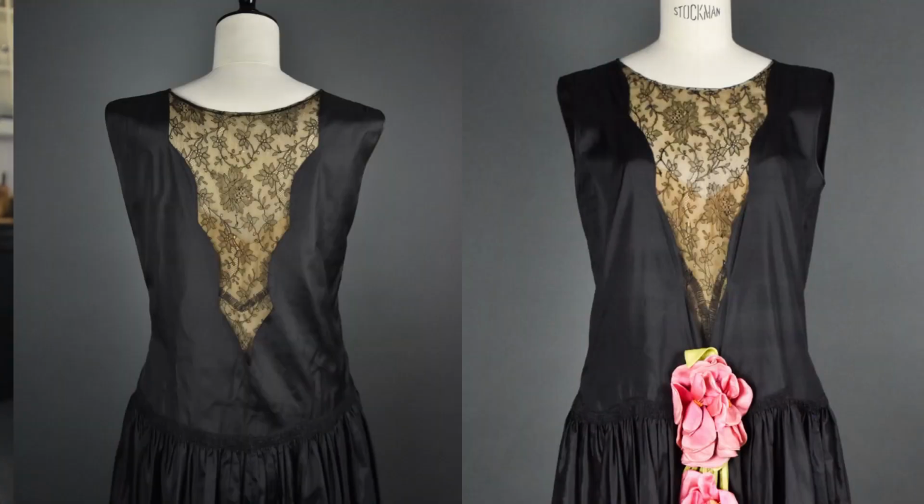It's got this gorgeous pink silk orchid style flower at the drop waist, which then is highlighted by the sheer lace and the ecru silk underneath at the neckline. It's the same on the back. It's got the cutout, the lace, the scalloped V-style lace, and at the back as well.